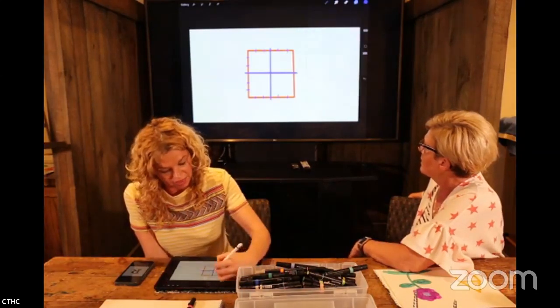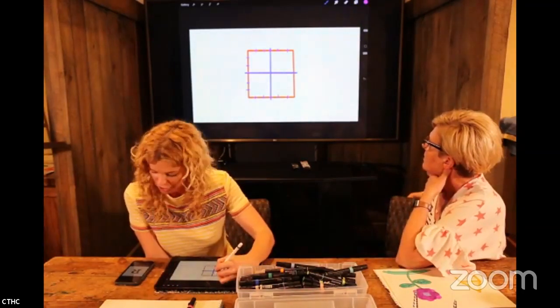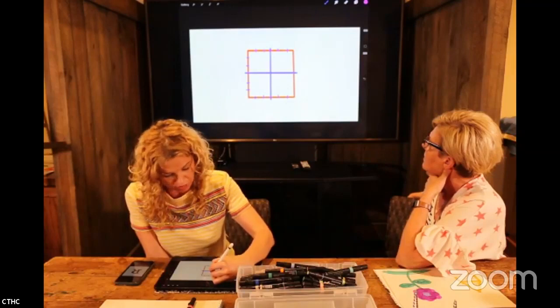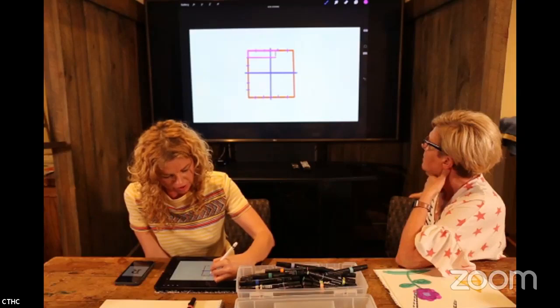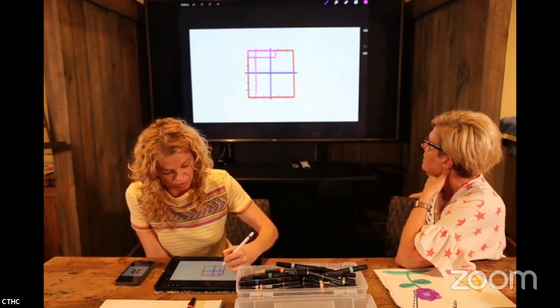Right. And then I come in with the shapes that we talked about. It doesn't really start to curve till about right there. So I'm going to make one line this way, one this way. And so here is one of our rectangles. Then we're going to draw another big one.